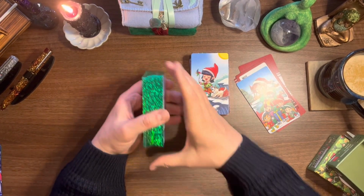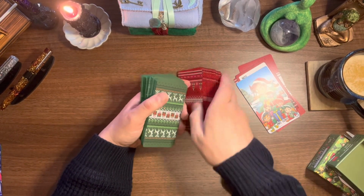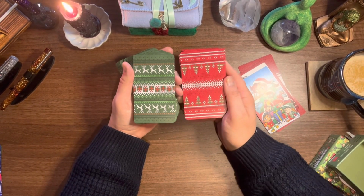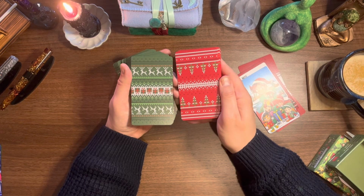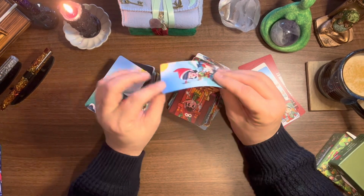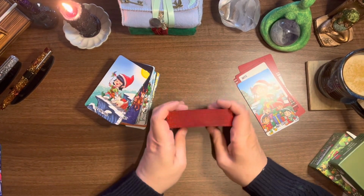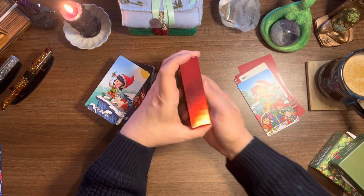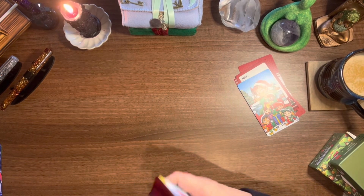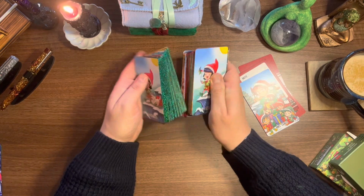So card dimensions, standard tarot size, or which back do I prefer? I think I prefer the green back. I mean, they're both lovely. I really like this design. Lovely thick cardstock, beautiful cardstock, as always from Destiny. They are nice, nice matte cards. The gilding is like a speckled metallic gilding in either green or red, depending on the deck that you go for.